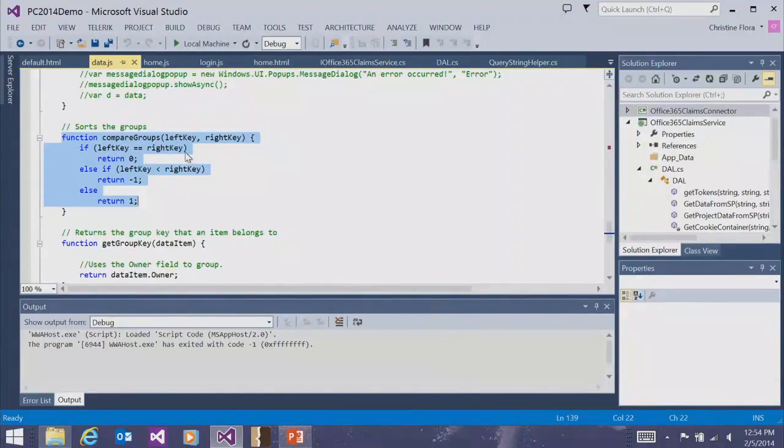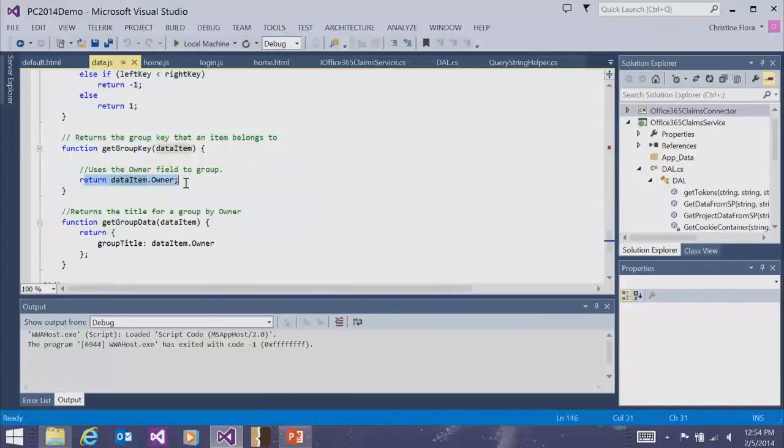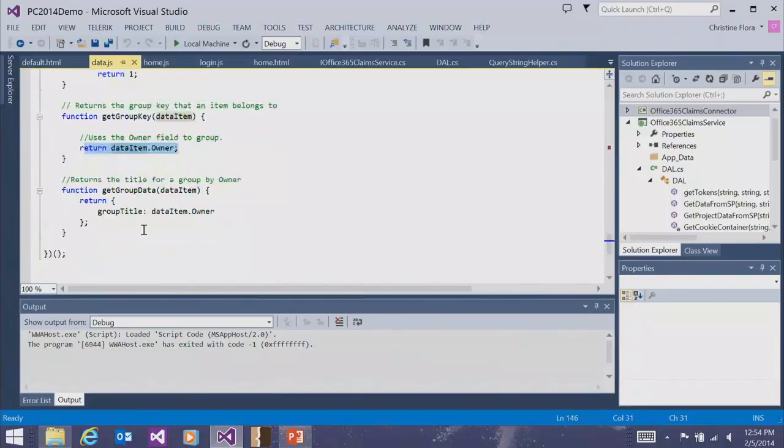So I'm asking, okay, I have this previous one. The current one, is it less or more than the other one, is basically what this function does. I'm telling it to use owner. So if I wanted it to be EPT type, department, I could just change this. And then I'm asking it what the group title is.